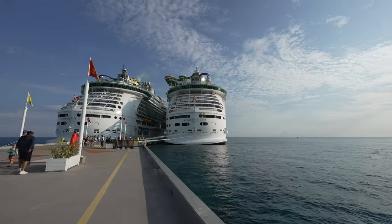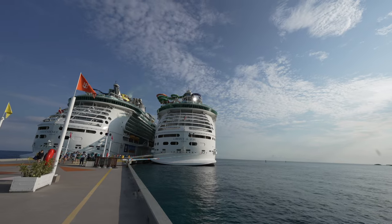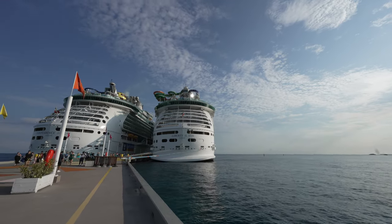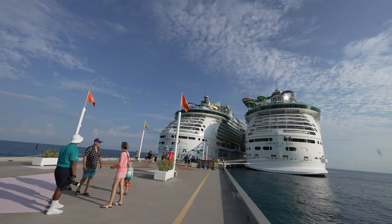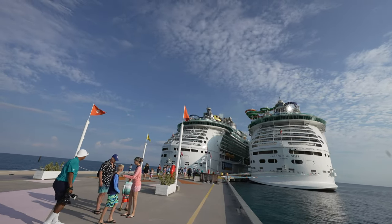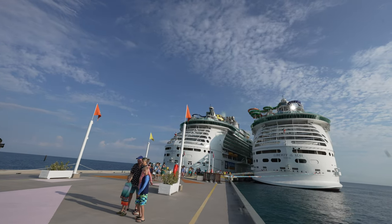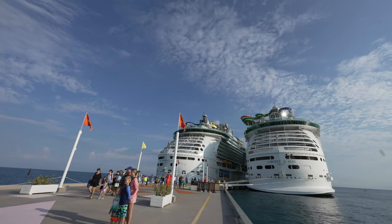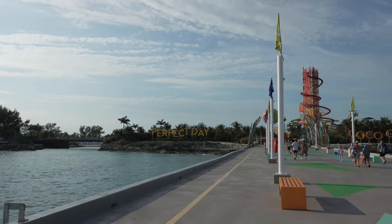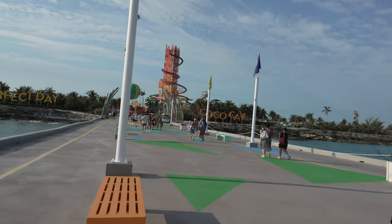All right, this is a really good shot of the back. You got the tidal wave, you got the slides, you got the flow runner. Well, you can see the guy on the flow runner. So that's on the upper deck there. So very cool, Liberty of the Seas right there. And then you can see the difference here, Independence of the Seas, same class, but they have that little air thing. The round ball, yeah. All right, so we got the perfect day, and on the other side, Coco Cay.